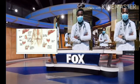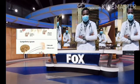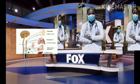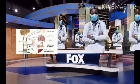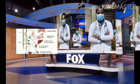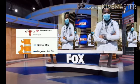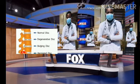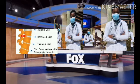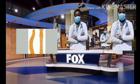Or you could give omeprazole oral 20 milligrams 12 hourly plus amoxicillin 1 gram 12 hourly plus clarithromycin 500 milligrams 12 hourly. Or you could give omeprazole oral 20 milligrams 12 hourly plus amoxicillin oral 500 milligrams 8 hourly plus metronidazole oral 400 milligrams 8 hourly. Or you could give omeprazole oral 20 milligrams 12 hourly plus clarithromycin oral 500 milligrams 12 hourly plus metronidazole oral 400 milligrams 12 hourly.